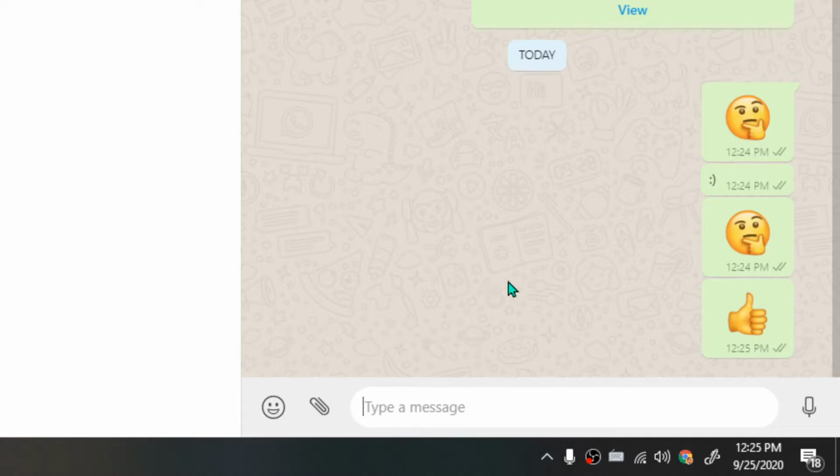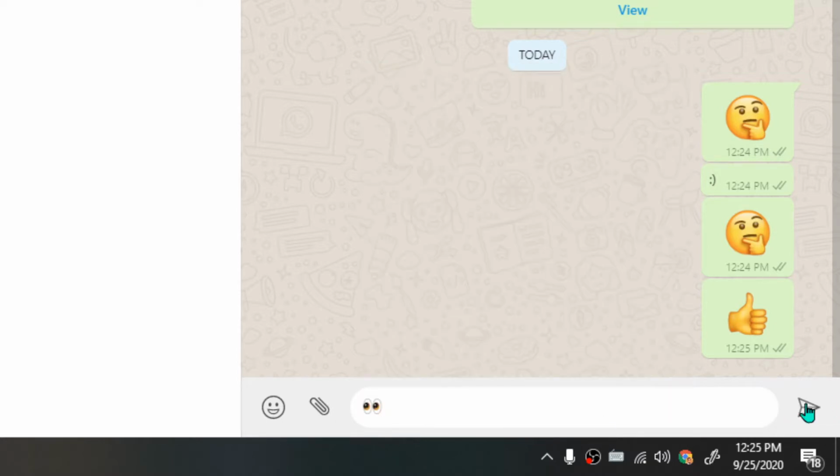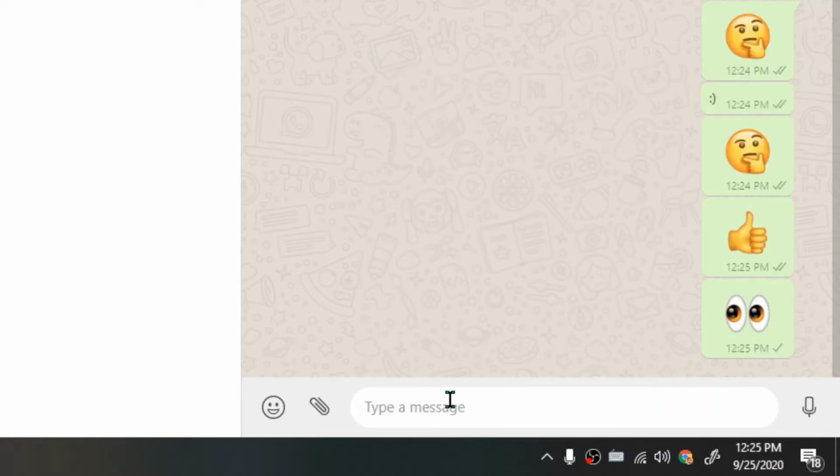The other thing, if you didn't know, is if you press the Windows key and the period, Windows also has a little prompt for emojis. You can use that most places within Windows.